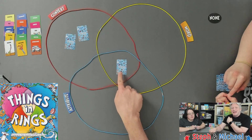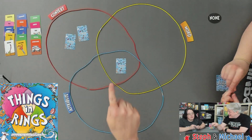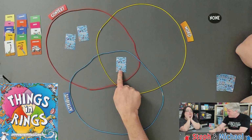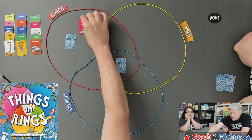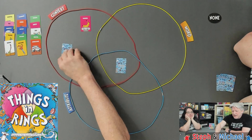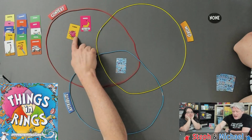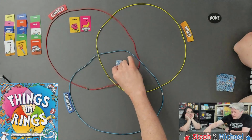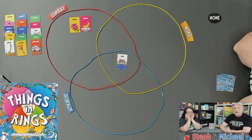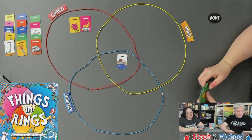Okay. This one matches all three rings. That's pretty good, and is probably going to give you a lot of information. That's what I hope. This word is banana. And so that's a banana for scale. And a flower. And this is a mall. If you want close-ups, let me know in the chat.